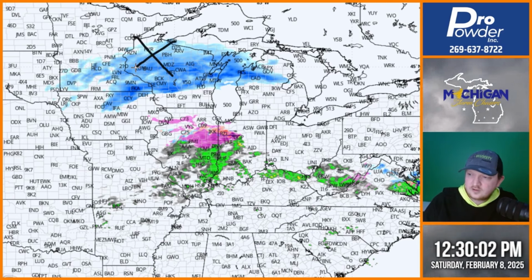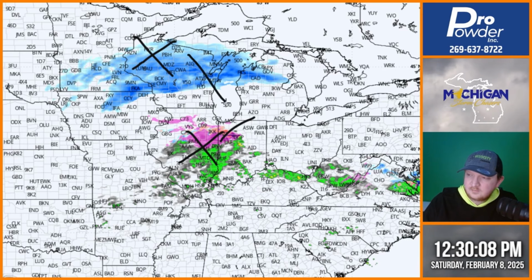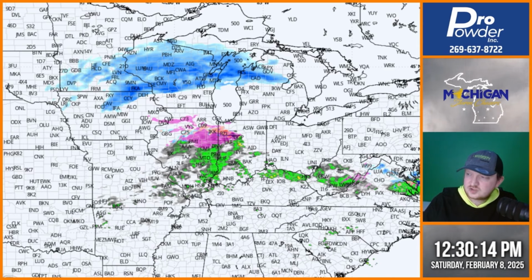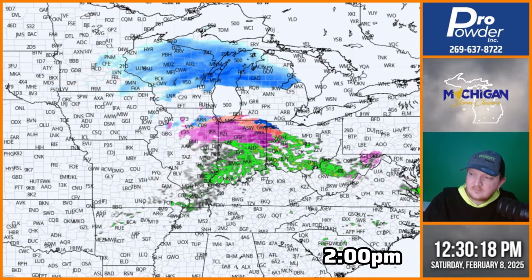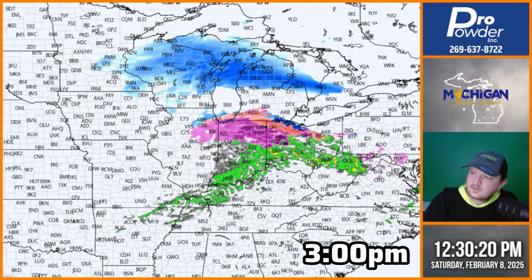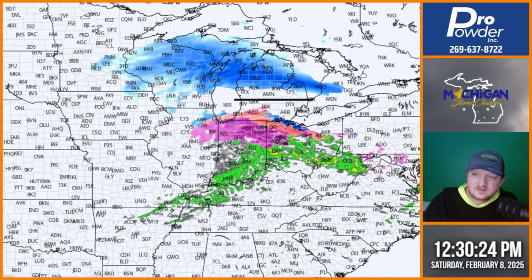System number 1, north phase, we're going to call it. System 2 is south phase, okay? These have to come together and meet somewhere in the middle here. And as it does so, it's going to miss a good chunk of Michigan, especially the west side. Moving into the afternoon hours here, here's 1 p.m. today, here's 2 p.m. Notice a big gap of precip here in central Michigan, Grand Rapids, Lansing, over toward Flint, not getting a single drop of snow or rain.